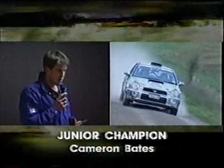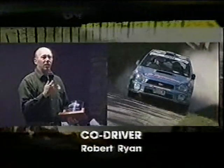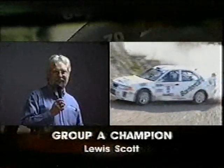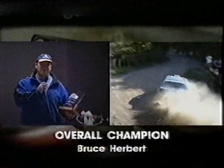Junior champion goes to Hamilton's Cameron Bates. Formula 2 champion Dunedin's Jason West. Co-driver of the year is Robert Ryan. The Group N champion, Deborah Kibble. The Group A champion is Lewis Scott from Wellington, whilst the overall New Zealand champion is Bruce Herbert.